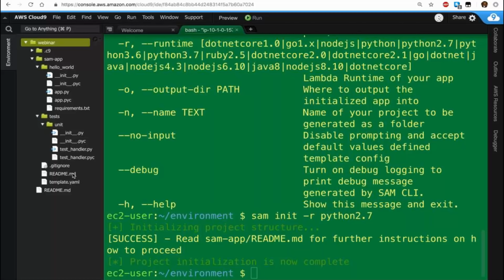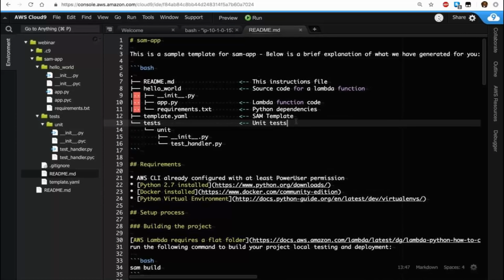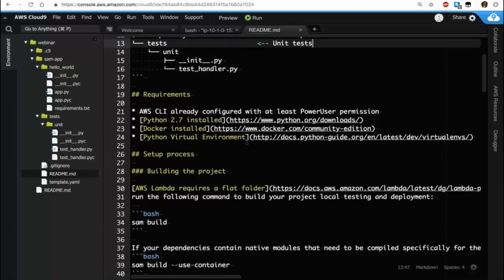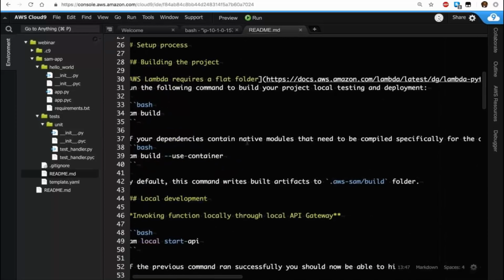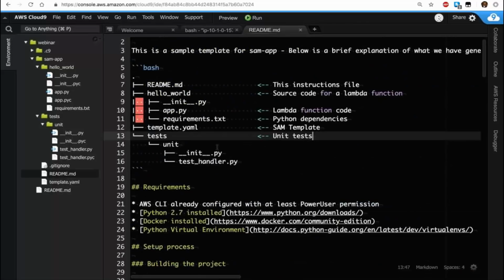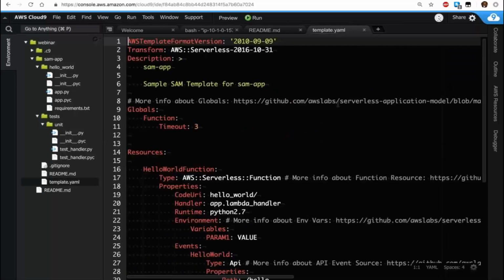I can come here and look at the README file, which is going to explain, again, what the application structure looks like from a directory standpoint, the setup process, and what I need to do to help get this application up and running. Now, this application has a SAM template pre-existing inside of it, so I can go and look at that SAM template. It's a pretty straightforward SAM template.